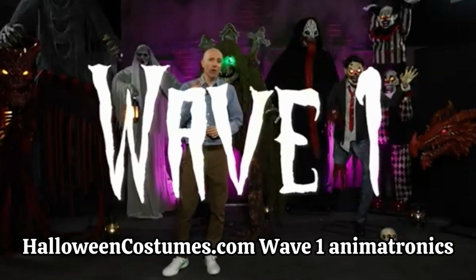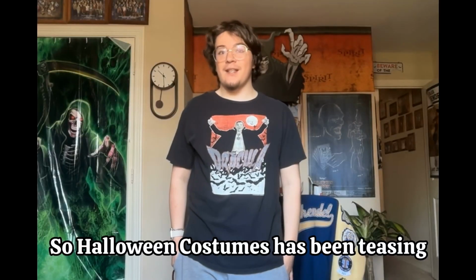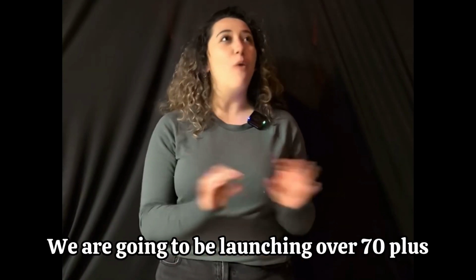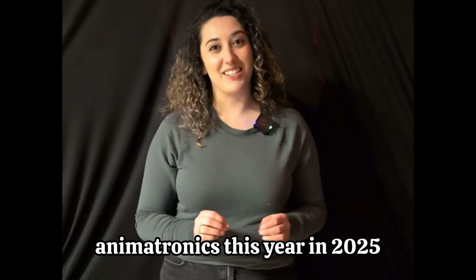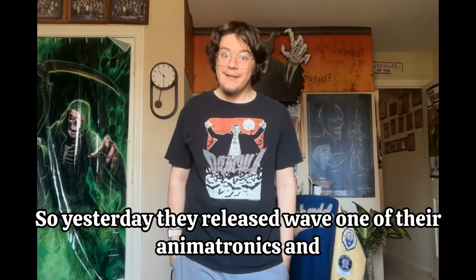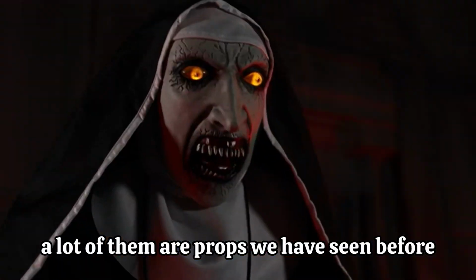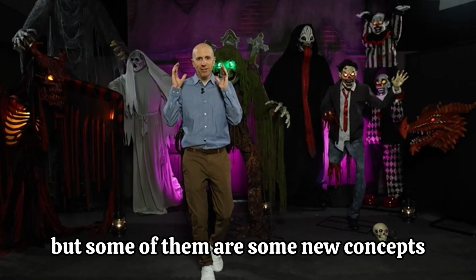HalloweenCostumes.com Wave 1 animatronics. So Halloween Costumes has been teasing that they're going to be releasing 75 animatronics. "We are going to be launching over 70 plus animatronics this year in 2025." Yesterday, they released Wave 1 of their animatronics, and a lot of them are props we have seen before, but some of them are some new concepts.